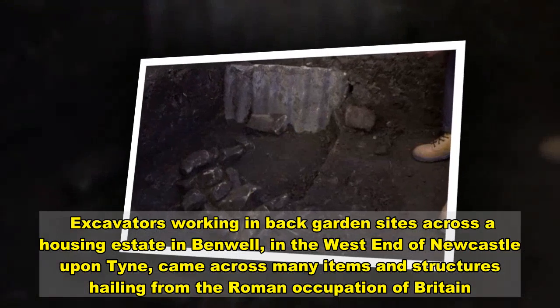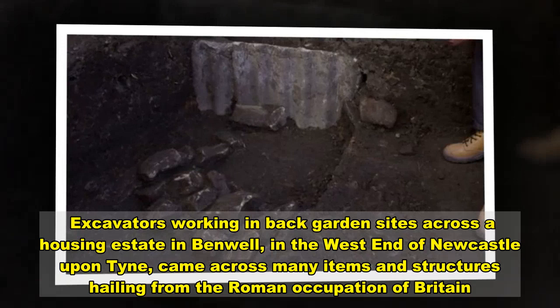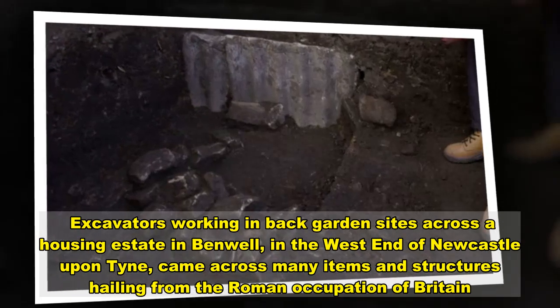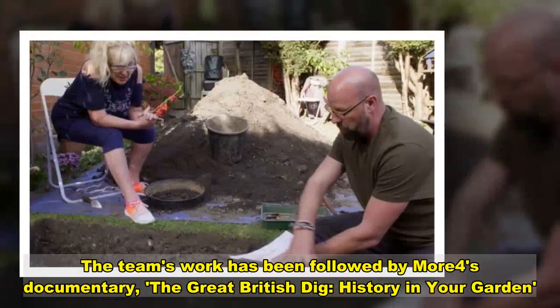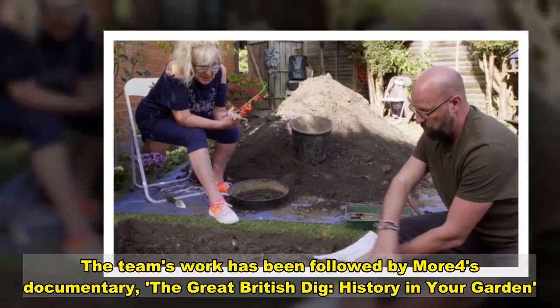Excavators working in back garden sites across a housing estate in Benwell, in the west end of Newcastle upon Tyne, came across many items and structures hailing from the Roman occupation. The team's work has been followed by the Channel 4 documentary, The Great British Dig: History in Your Garden.